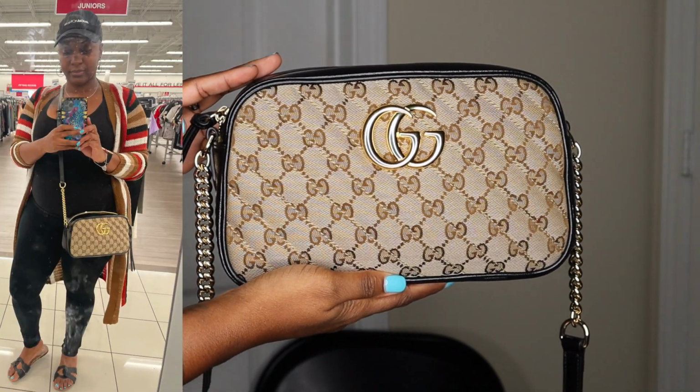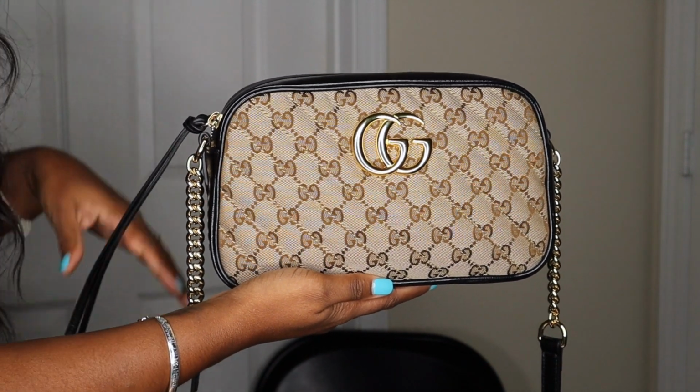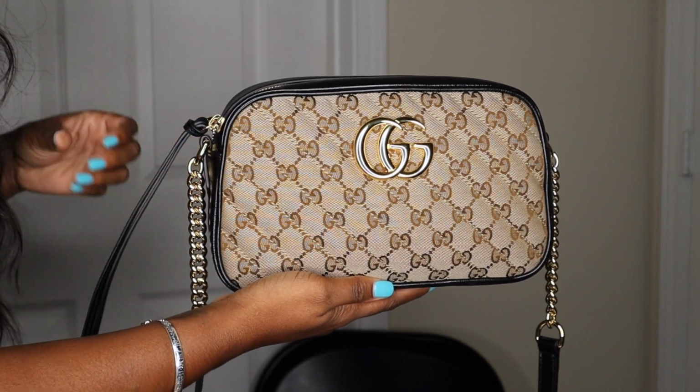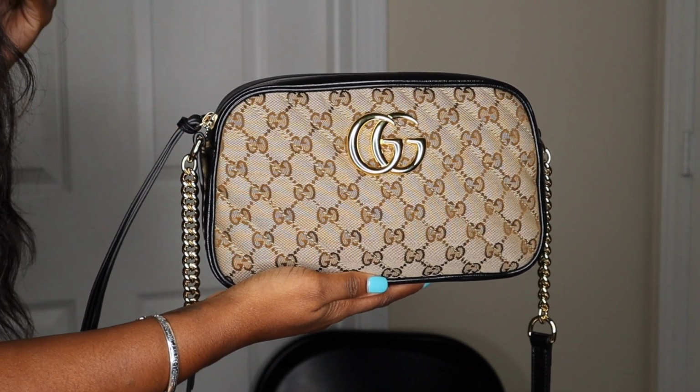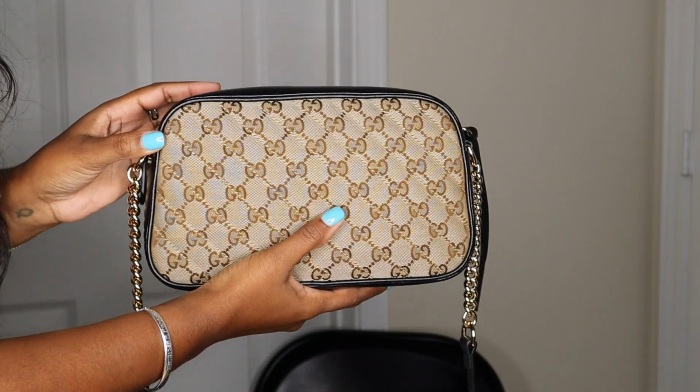A really, really beautiful bag, and this bag right here can pretty much go with anything. Saw quite a few pictures of people on Instagram wearing it with burgundy. Somebody had it on with gray. Someone had it on with peach. So you can really wear this bag with a lot of different things.